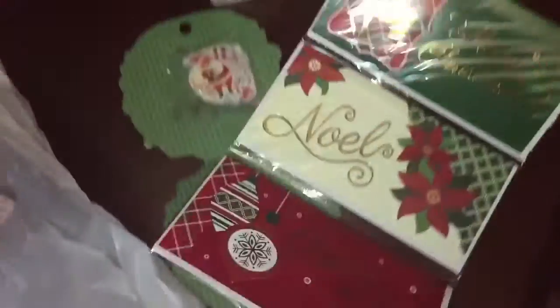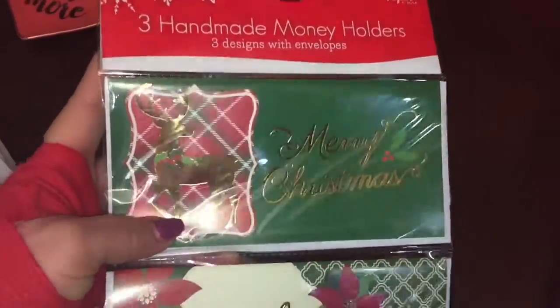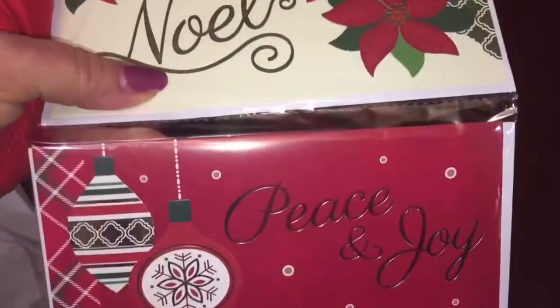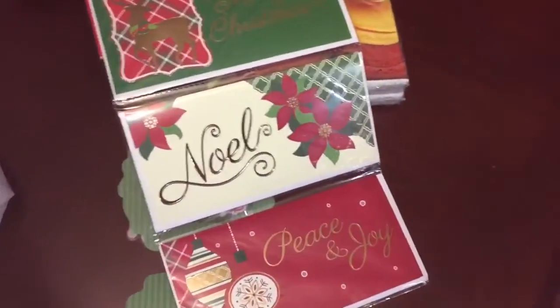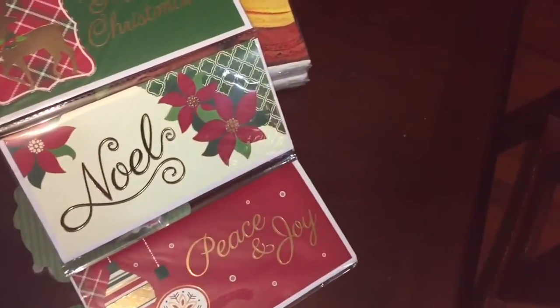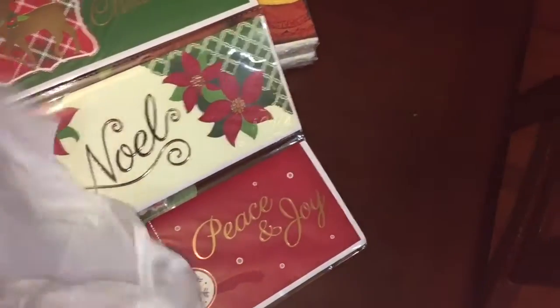Then they had these little season's greeting cards, which I thought were really, really cute. They're money holders, but you could use them for about anything you wanted. So I grabbed that one. I thought I had one more. Maybe not. Maybe just that one.